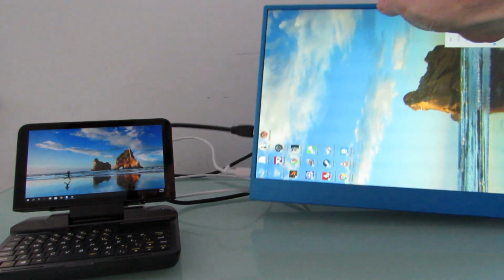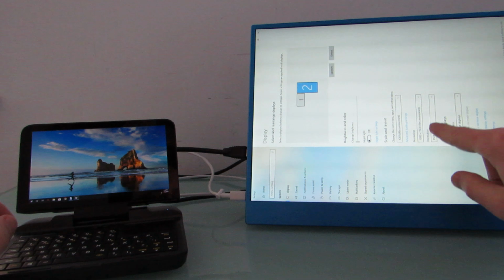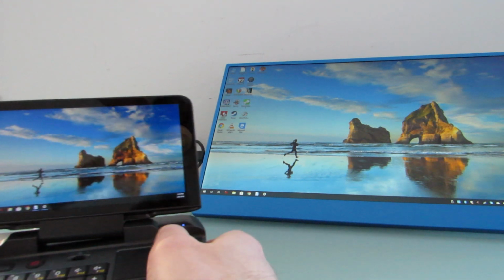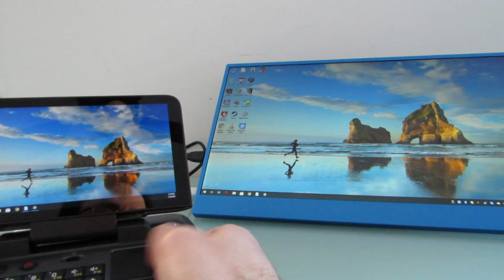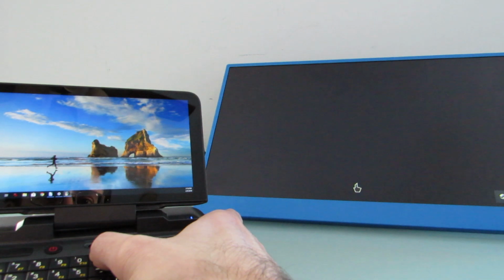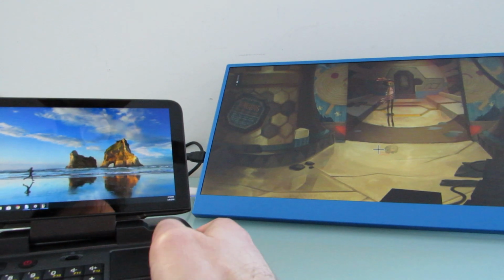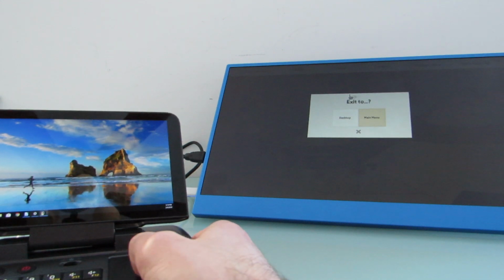If you did switch back to landscape, on the other hand, let's go back to this and say landscape, keep. Then we do have that option of adjusting so that it's more comfortable depending on how you're using it. So if I wanted to, for instance, play a game, I could use the controls here, open the game, and then play it on this display. So that's just one of the many different ways that you could choose to use this display.